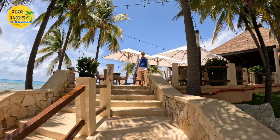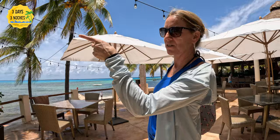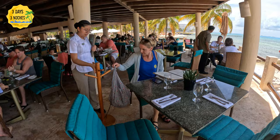And our check-in was amazing. We had already met so many amazing workers. We hadn't even seen our room yet or had any food or anything. So we decided to sit down and have a meal. We decided to have lunch at their restaurant that's right on the water. It's their seafood restaurant. And unfortunately, it wasn't the best experience either.